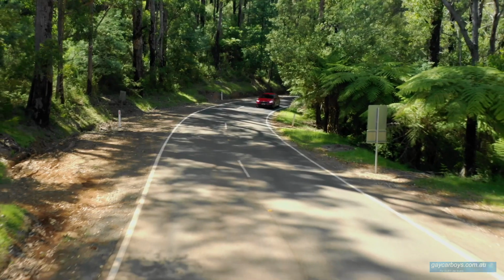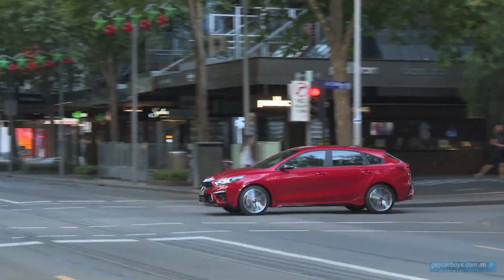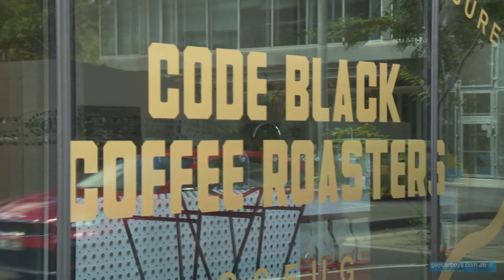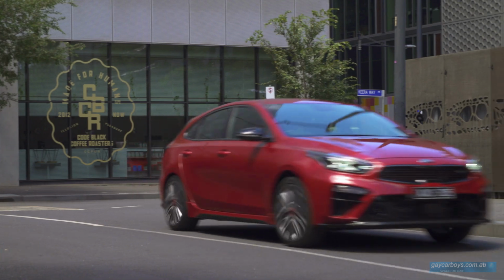Kia's local tuning team, led by Graham Gamble, made Cerato GT as good as it can possibly be for Australian buyer tastes. The new GT is 16% stiffer than the old model. Cerato GT's McPherson struts at the front end and multi-link rear end make it a really great handler.